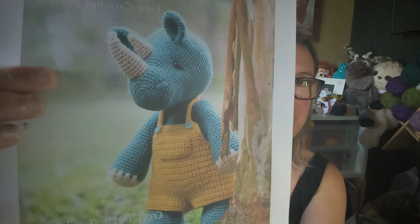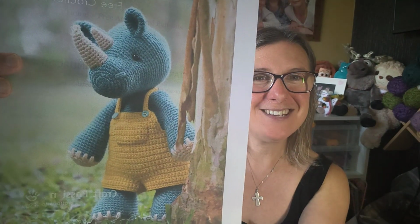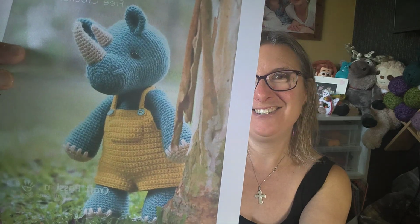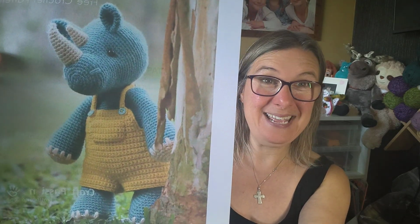and the designer is Craft Passion, and they've got some really lovely patterns on there, and I just really wanted to show you. Anyway, this is the rhino. How cute and adorable is that? That is just, I can't wait to make him.